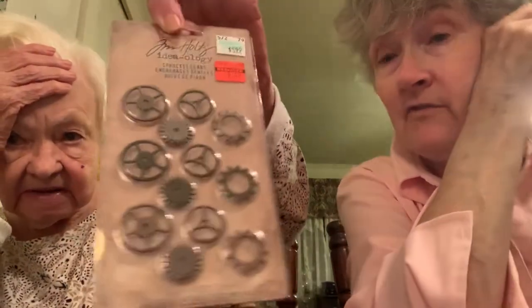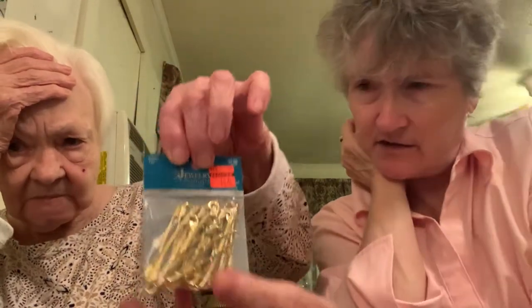Okay. More Tim Holtz. Show those, Ma. Gears, like the insides of a clock or watch or something. Okay. So this is my wire, which I don't use right now, but the price was only 37 cents. So I bought some wire. I had no idea what I'm going to do with it. Okay, show these. Those were only 30-something cents, I think.